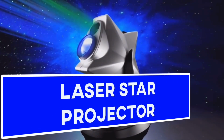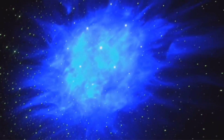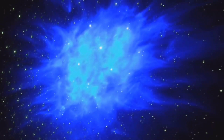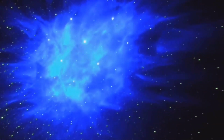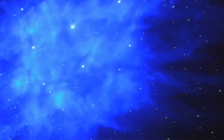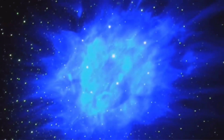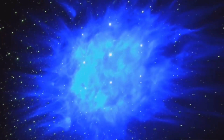Laser star projector. Straightforwardly project the stars, moon, and cloud through the laser bar produced by light-radiating diodes, presenting to you a vivid vision of going into the galaxy. The lucidity of the laser is unrivaled by other brands' LED projectors. The streaming cloud resembles the aurora and effectively makes a sentimental, unwinding, and agreeable environment.